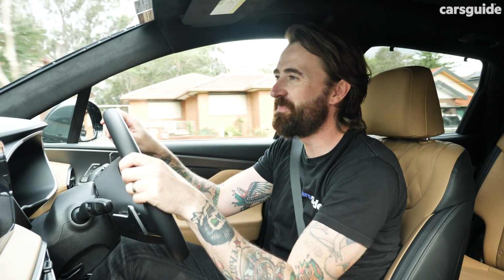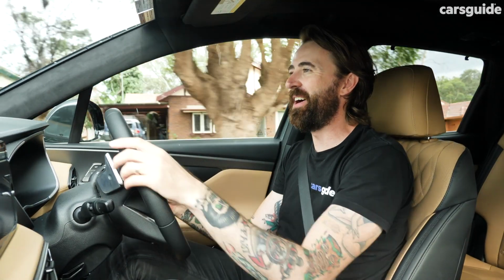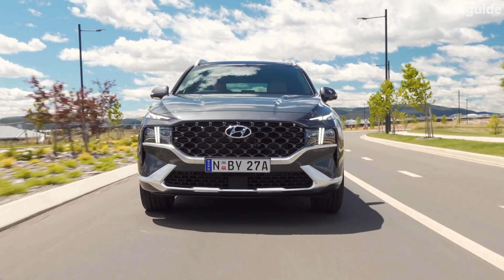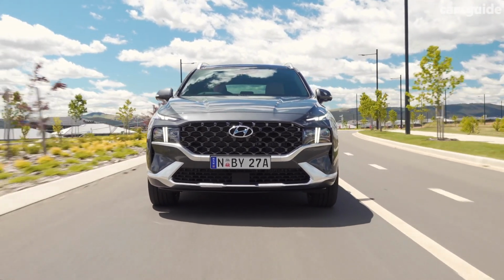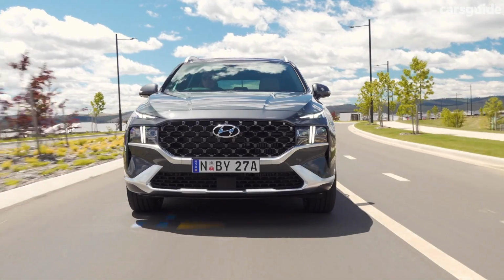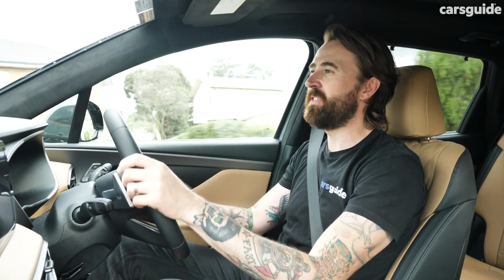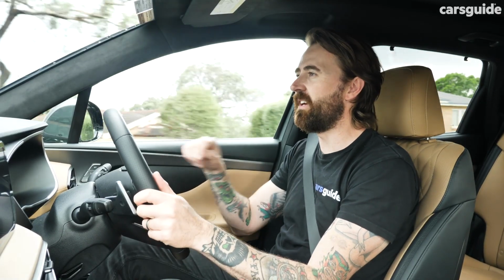All right, so let's go for a drive. Now, the car that we're in here is the Highlander. It's the diesel Highlander, which means it's an all-wheel drive. Don't forget, the V6 petrol is a front-wheel drive only, and the diesel is all-wheel drive. So if you're planning to tow, go the diesel.